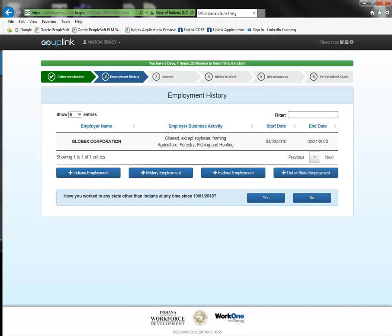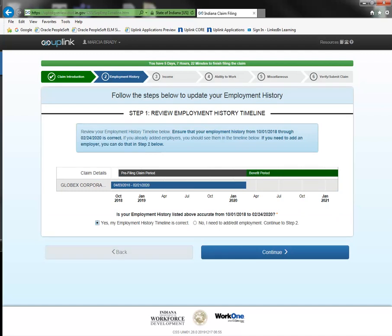If you have had employment outside of the state of Indiana since the date indicated on the screen, select yes, and answer all follow-up questions. The employment history screen contains all of your employment history detailed in an easy-to-view timeline. Please review this information carefully to make sure it is complete and accurate.